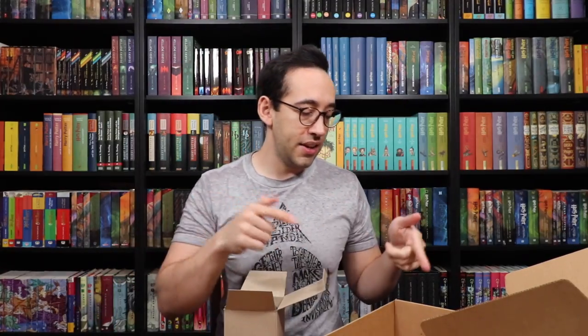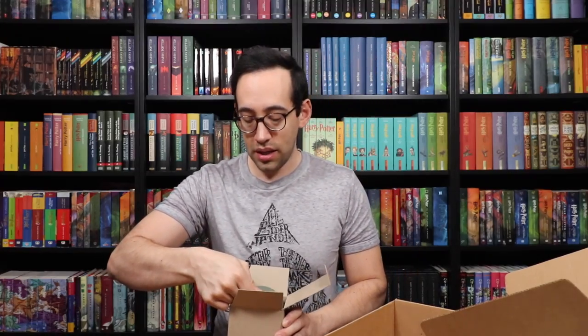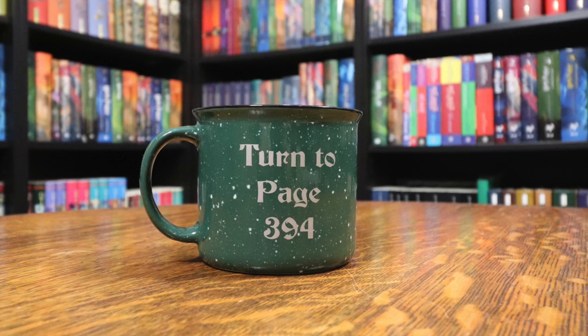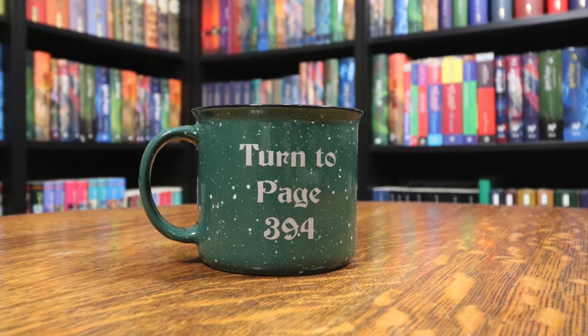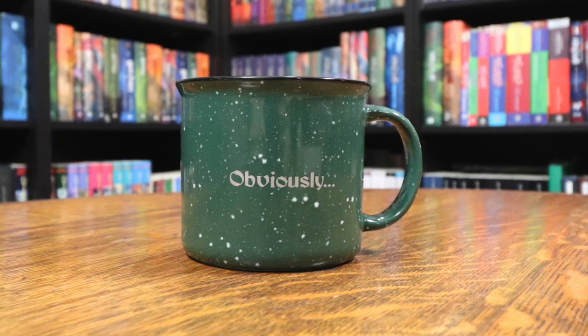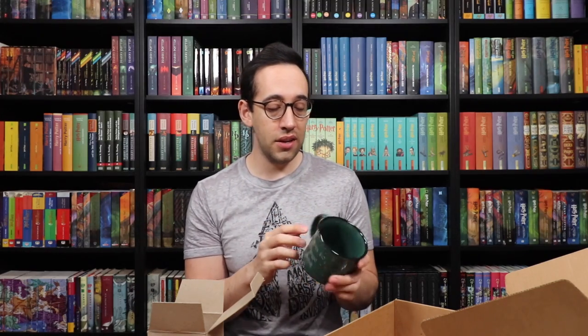All right, last box within a box. And then there is a piece of artwork. And this is a heavy mug. What? Another nod to Professor Snape. Turn to page 394, obviously. It's a green mug with silver writing and white speckles all around it. And it's a big, substantial mug. I love the lettering and font that was used.